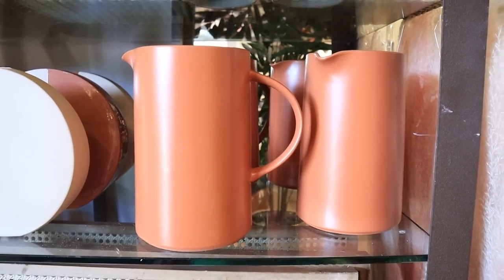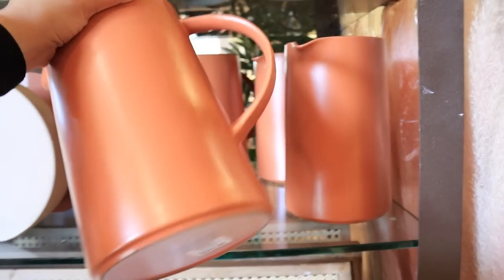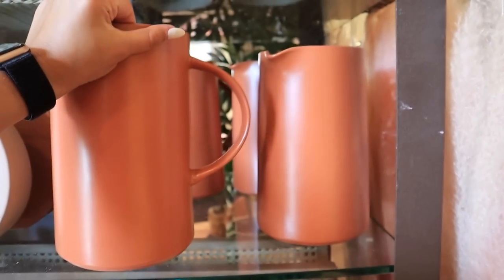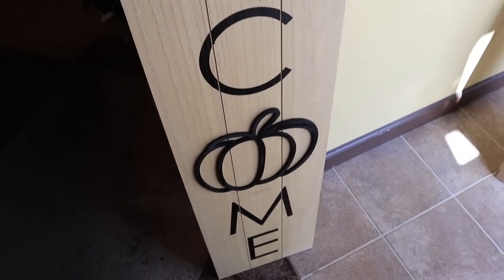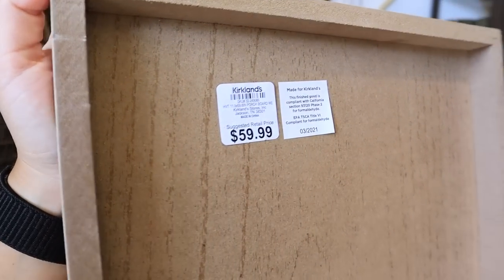It is fully glazed on the inside and outside, which is making it great for serveware as well as maybe like a vase for flowers. And this is $24.99, and it is also dishwasher safe. Oh my gosh, I love this sign. Welcome with a pumpkin for the O, but the letters are just really, really simple and black. I love this sign. This is $60, but I will definitely be trying to snag this online with a coupon.